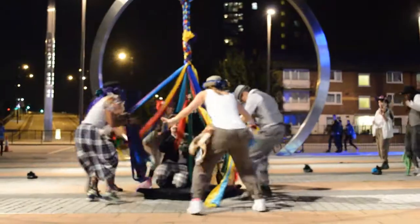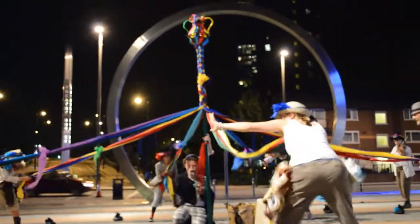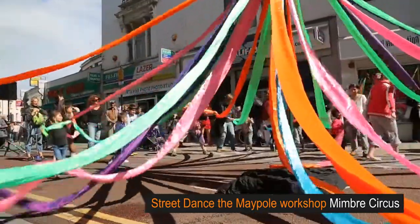Me personally, I thought it was really cool because when you think of maypole dancing, it's like something old people do. And it showed me that something that I thought wouldn't be cool can actually be cool, and something that I'd be really interested to do.